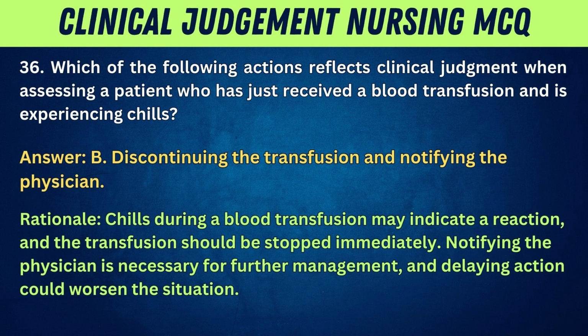Rationale: chills during a blood transfusion may indicate a reaction, and the transfusion should be stopped immediately. Notifying the physician is necessary for further management, and delaying action could worsen the situation.